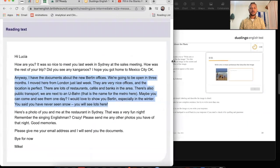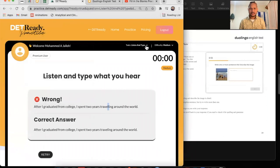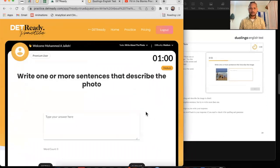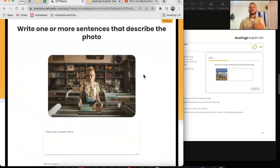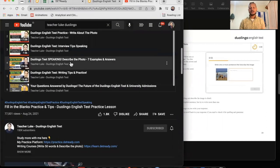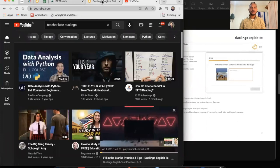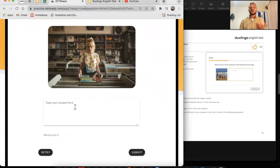Writing about the photo, let's see. In the DET Ready, he also has this type of question. So the question type is, here I have write about the photo. Here is the photo. If you want to learn how to write about the photo, you have to go to his YouTube channel. His YouTube channel has everything in detail. But if you want to practice how to write about the photo, you can do it right here.